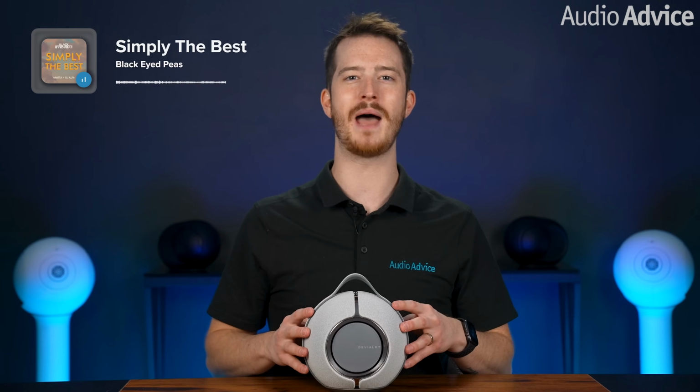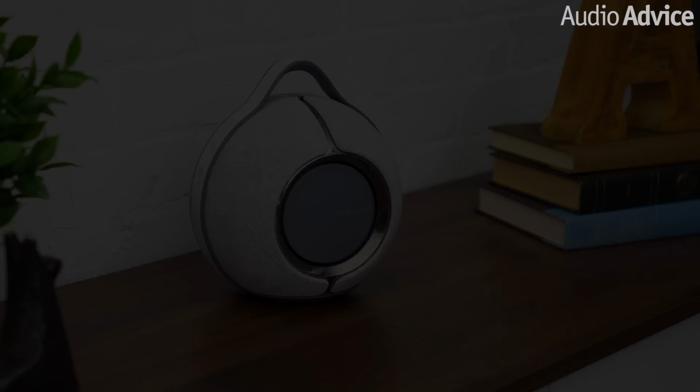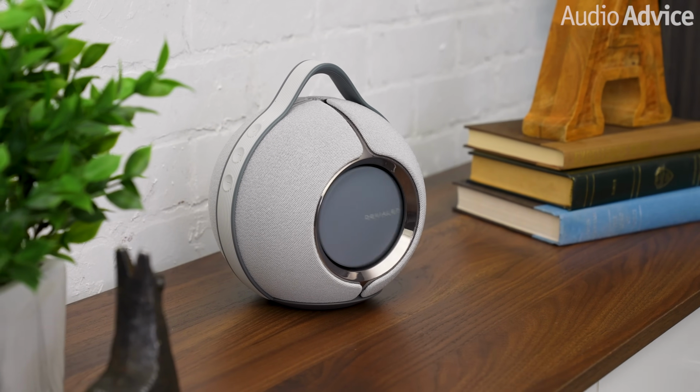I put the Devialet Mania through its paces both indoors and outside. I started with some party type music with a new song from the Black Eyed Peas, Simply the Best. With it inside and pretty close to a back wall, I felt there was actually almost a little too much bass in this position. And this is where the Devialet app adds a great touch. I was able to turn down the woofers 3 clicks and everything sounded so much more balanced.